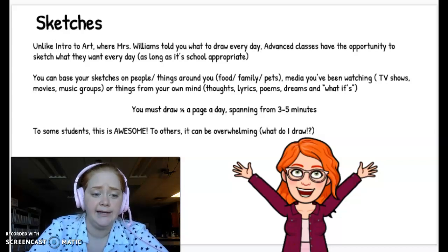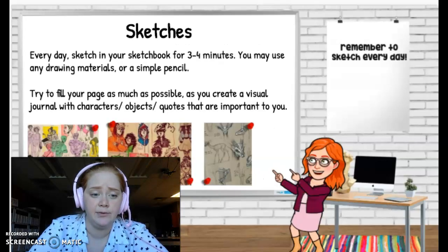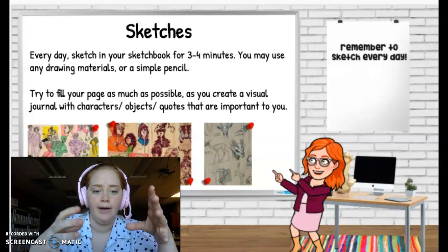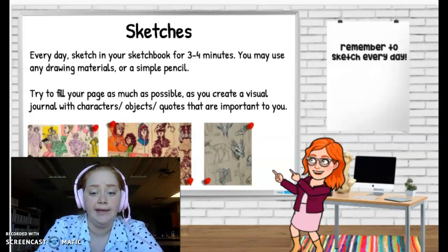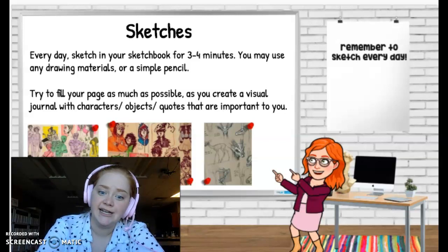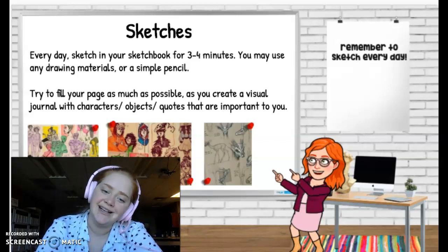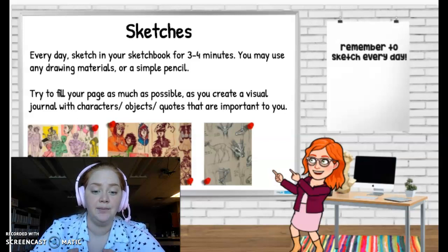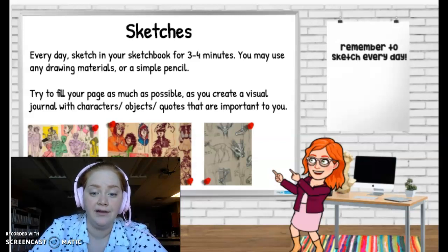I've seen so many techniques, and sketchbooks last year were nothing short of stunning. You want to try to fill your page as much as possible, and so I don't want to see one sketch and then a big empty border around it. I want you to keep filling your page, and I want to see finished sketches and unfinished sketches and beautiful sketches and ugly sketches. I want to see everything. So don't try to make your sketchbook perfect. I just want to make it full. That's our goal. Make it full.